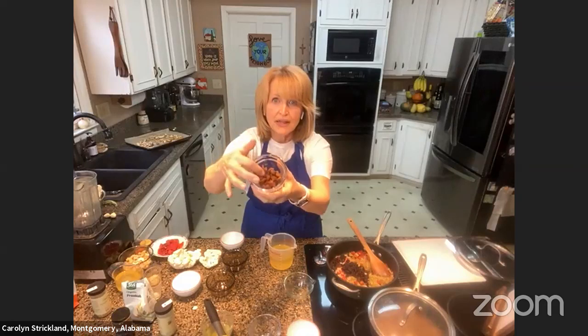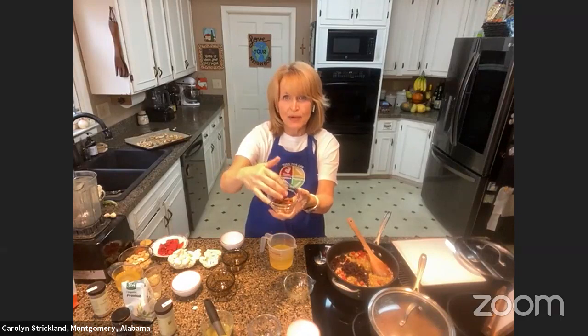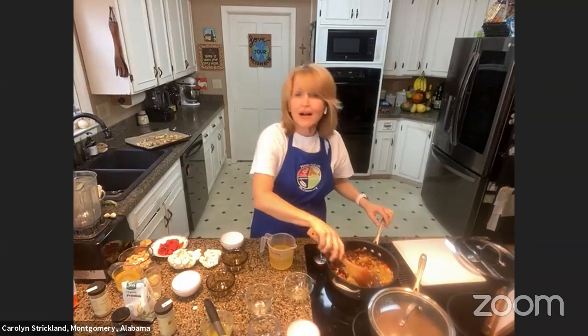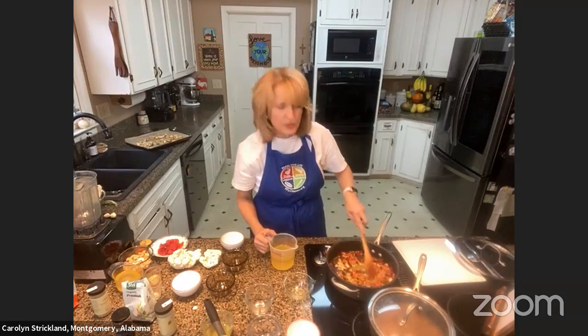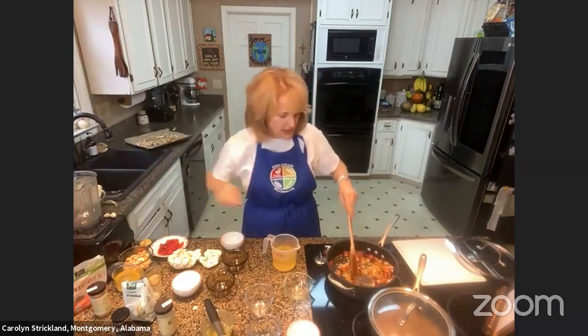So I'm using dried apricots, and these are unsulfured dried apricots. So they're kind of a little browner than some of them you've seen in the store that are bright orange. The bright orange ones have sulfur dioxide added to them to keep them from turning brown. And we don't really want to do that. So these are just regular organic dried apricots with no sulfur dioxide added.